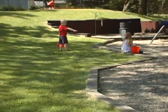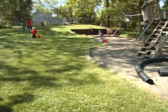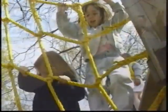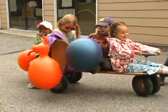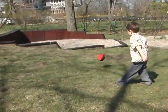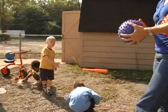With access to outdoor play structures, toys, and materials, as well as to natural features such as hills and tree stumps, children take on new challenges at their own pace. Pumping, pedaling, climbing, jumping, steering, throwing, hitting, and catching.